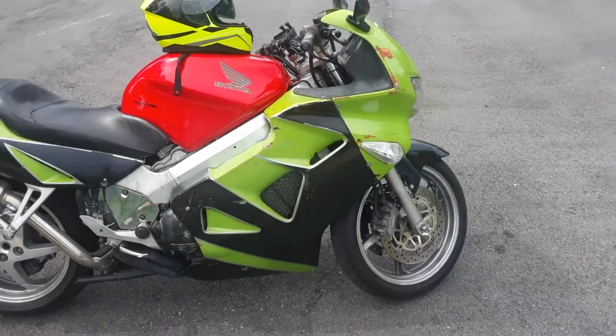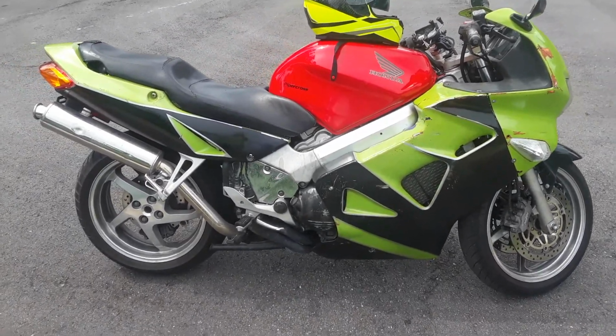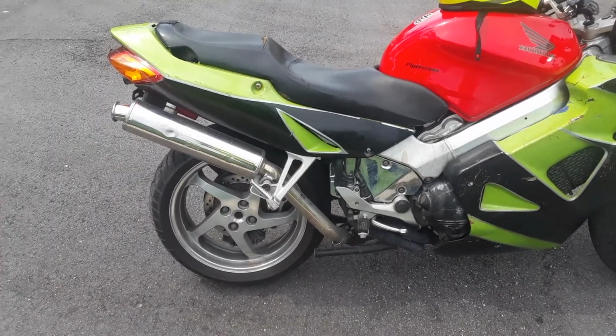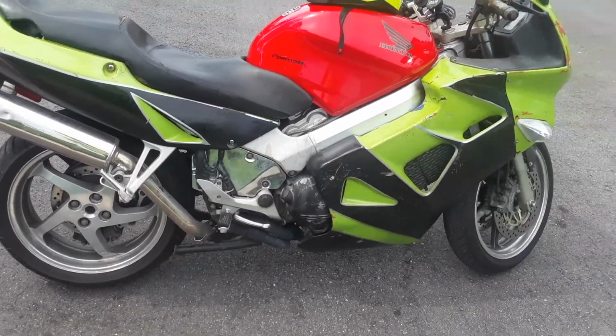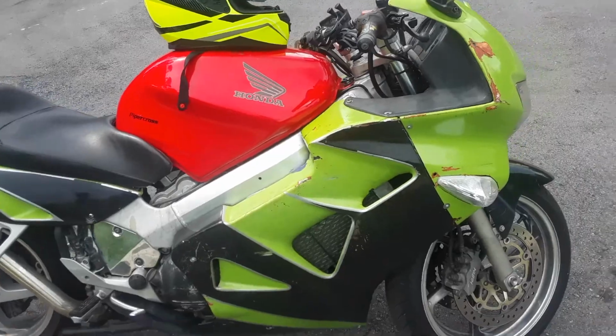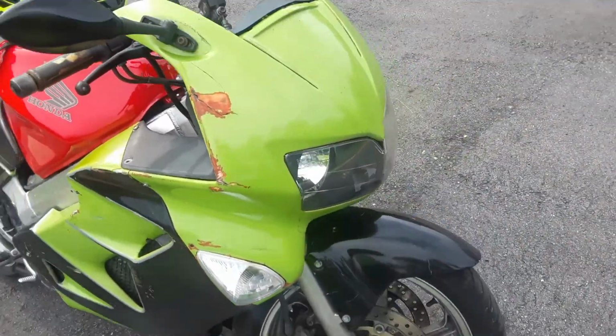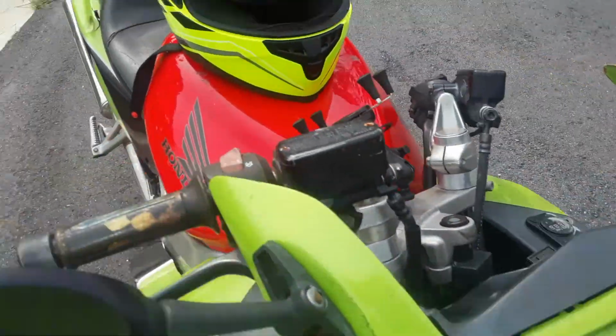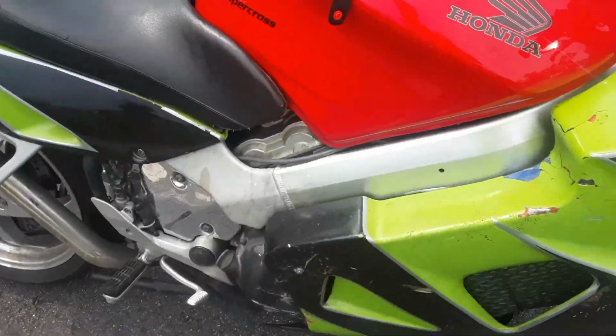It is a 1998, or 5th generation, Honda VFR800. I got rid of my bobber, and I picked this up for a hell of a good price. It's been dropped. Doesn't have a windscreen right now, and the tank is red. And the fairings are shot to shit.